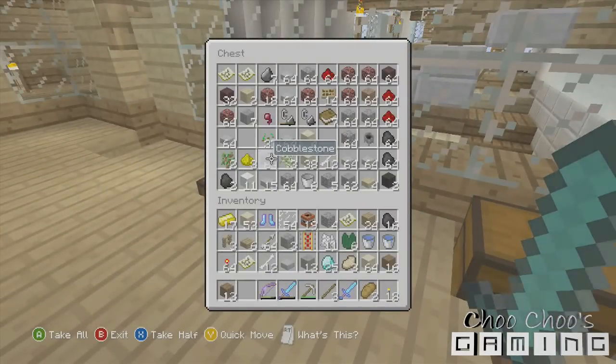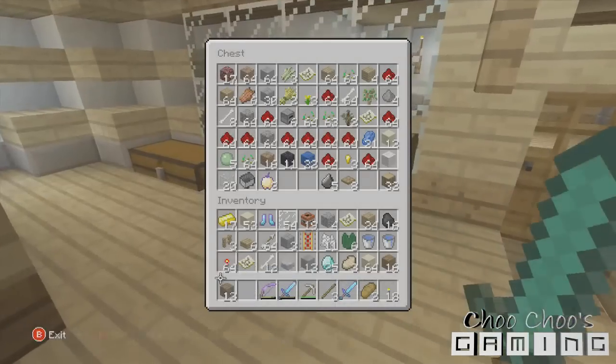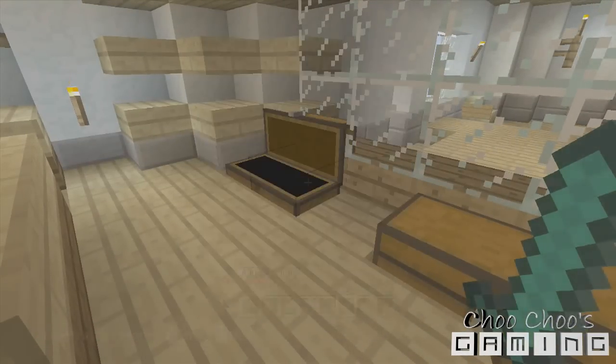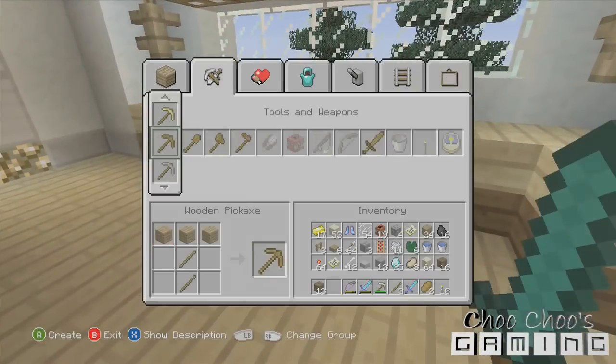Right, I need to go out and get more of that birch wood. You know that birch? I need that birch. Yeah. Okay, I'm making a diamond axe now as well.